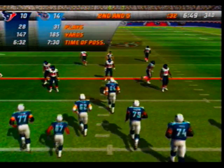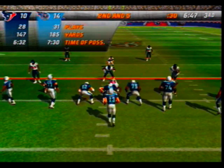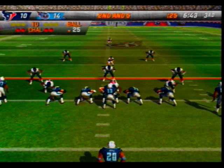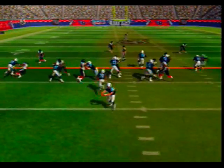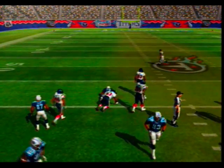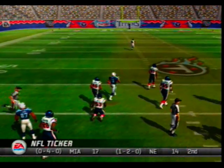Ball on their own 25-yard line. Houston comes out in their nickel package. Hand it off. They'll spot this one at the 40-yard line. He makes his fifth stop of the game on that play.